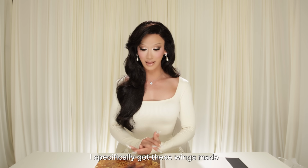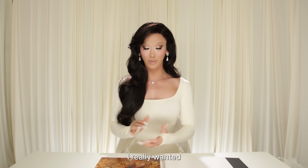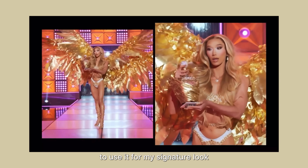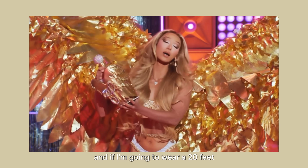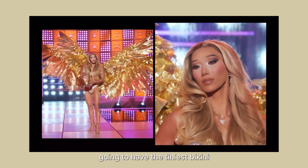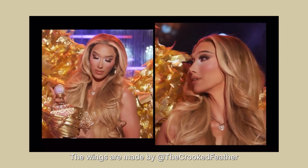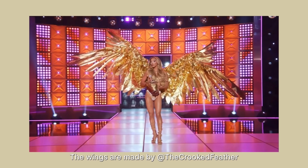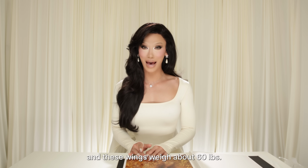I specifically got these wings made for this runway category because I knew I really wanted to use it for my signature look. And if I'm gonna wear 20 feet span wings, I'm going to have the tiniest bikini and the tiniest sandal on my feet. The wings are made by Crooked Feather, and these wings weigh about 60 pounds.